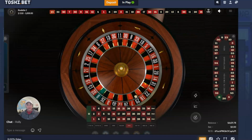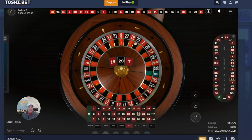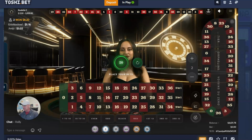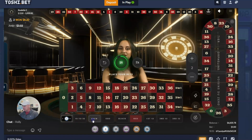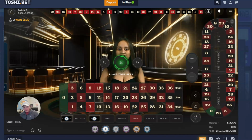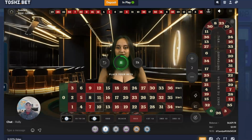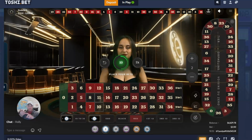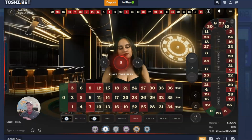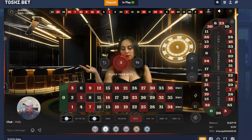So what is roulette? It's one of the most exciting games in the casino. You're betting on a spinning ball, as I just mentioned, and so we don't get kicked off this table because we are playing live, I'm going to go ahead and put a bet in here. But it's very simple. You have one goal: predict a color, a range of numbers, or the right number itself. And I'll explain what that means.